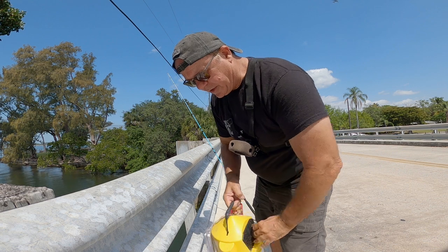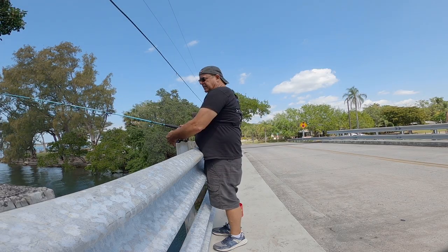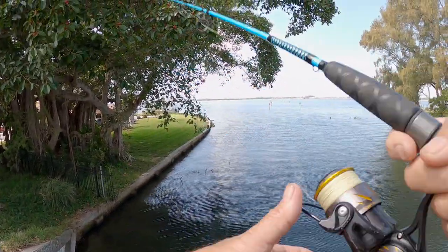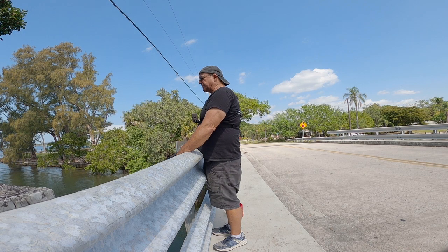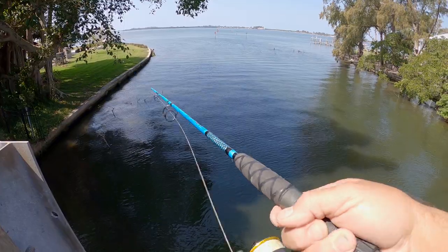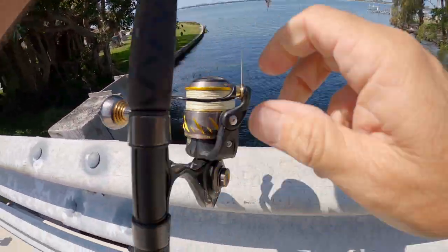Got the shrimp, so see if we can get them on a shrimp. That just looks really, really good right there where that big branch fell in the water. There were so many bait fish around it. Really would not surprise me if there's a nice fish in there. Oh, that was a good hit. That was a good hit. There he is. Yep, snappers. Snapper time. We got snappers.